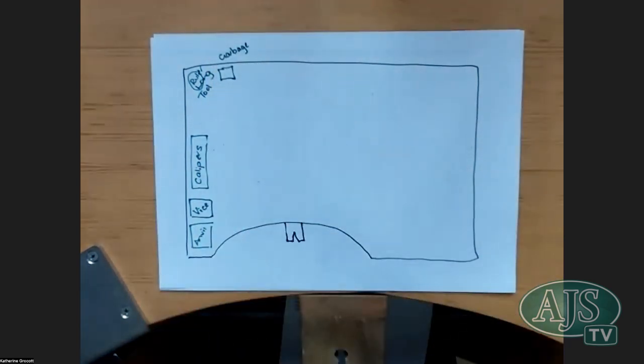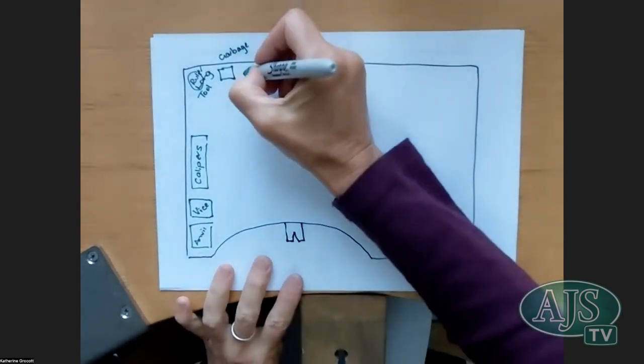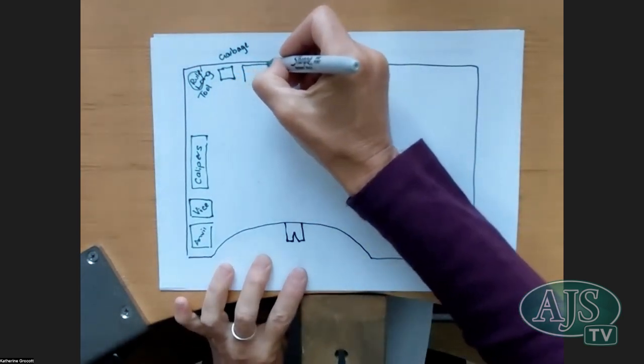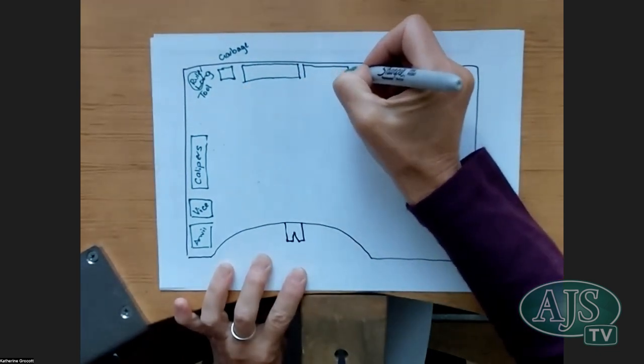There for any kind of scraps or especially some of my broken saw blades and things like that. That's my little tiny garbage bin for those. And then along the back, this is where I've got two lots of plier stands.